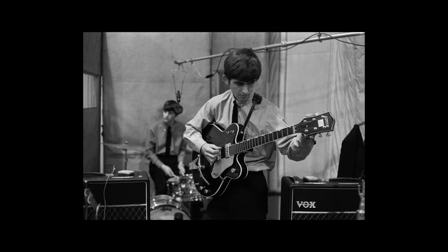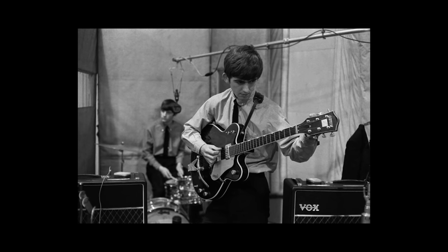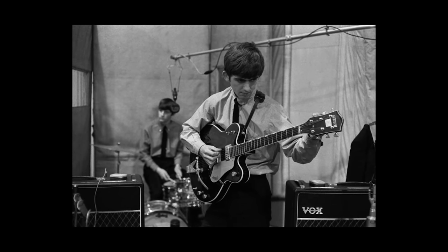George Harrison. Harrison was hugely influenced by Chet Atkins, and he played a number of different Gretsch models, including through the 50s and 60s, his Gretsch Duojet, which is a solid body offering from Gretsch, albeit with some chambering in the body for a bit of weight relief and to add a bit of a punchier tone.